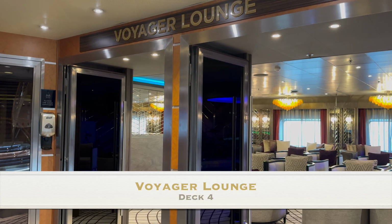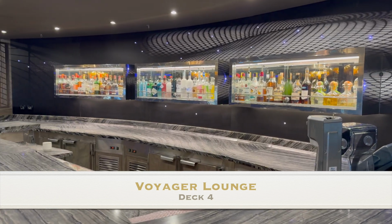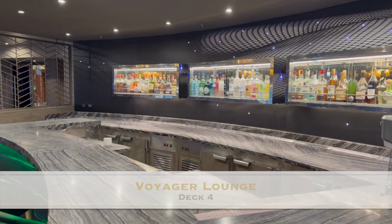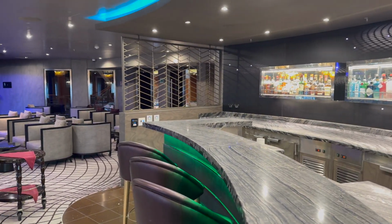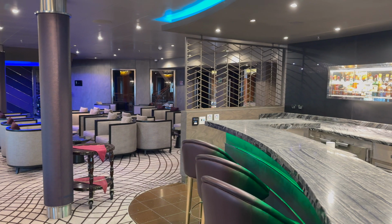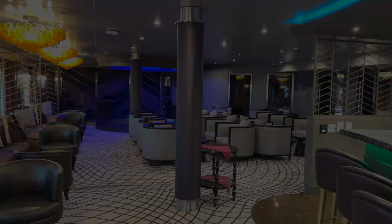Then there's a Voyager Lounge, which is another bar on deck 4. They have live music in the evenings. I try to do most of my filming early mornings, so I didn't catch a lot of people in there. So as you can see, the Voyager bar is closed, but this is what it looks like. And there's a stage up there where they do some dancing and some music.